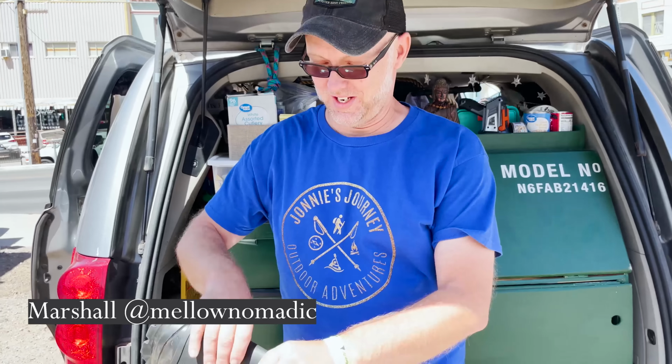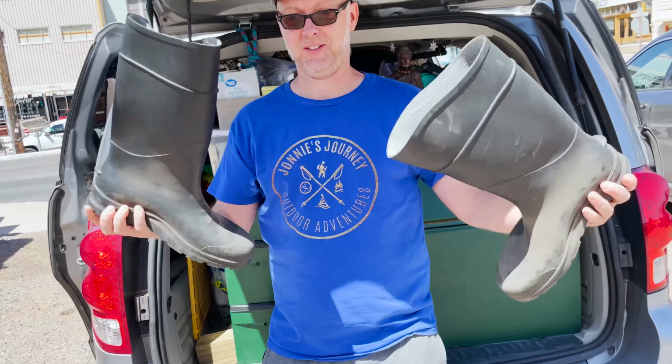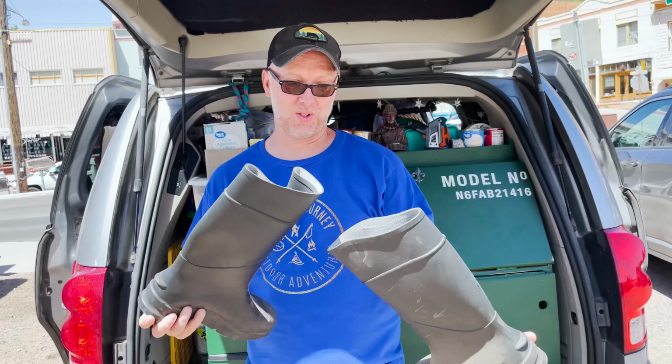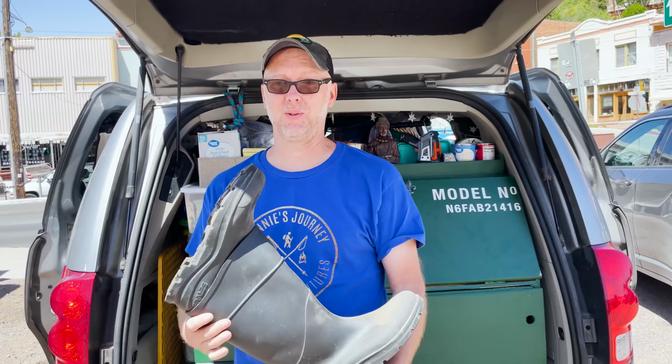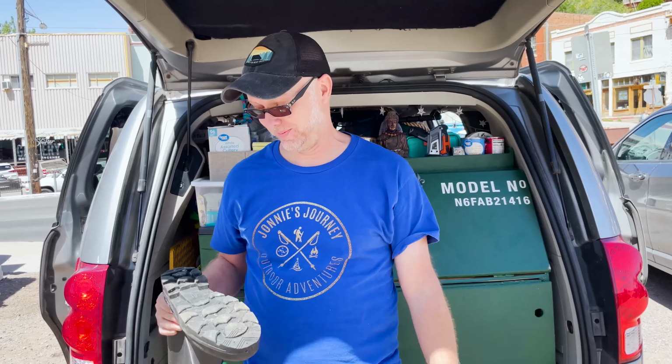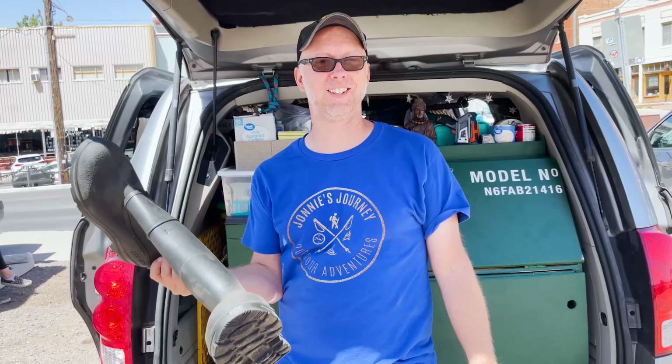Yeah. So one thing that I brought, and I'm wondering why I brought these, are these galoshes. Rain boots. I've only used them like one time, and I just really don't have a use for them. So this is one thing I regret bringing.